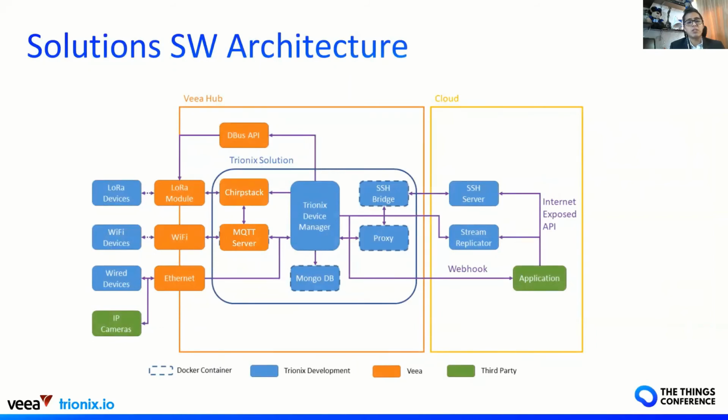Trionix not only offers LoRa devices, but also Wi-Fi, Bluetooth, and wired devices. Therefore, going from left to right, we have any device sending data to the Veea hub. The multi-protocol data is gathered by the Veea hub and made visible in order to use it. The blue box marks the Trionix solution, which leverages components of the Veea SDK, such as the ChirpStack or the MQTT server that we use to get the data from the sensors.